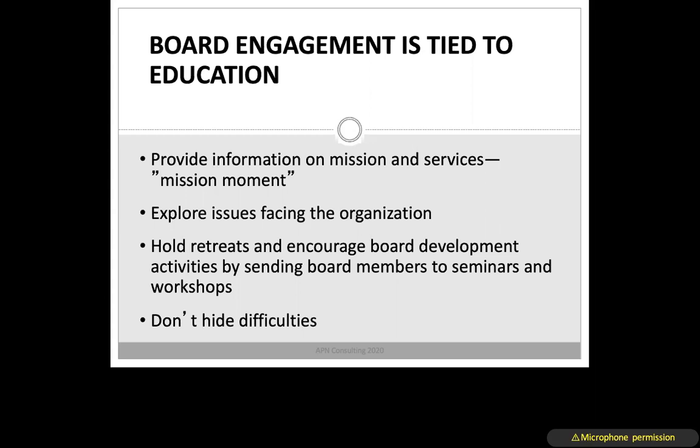I mean, if the organization is having problems, the board needs to be aware. They don't want to hear two weeks later that half the staff quit and they didn't know why. So really, really important. And think about, do you need board retreats to train board members on fundraising or governance issues, or talk about the mission of the organization and how they can tell the story? You can't expect somebody who joins your board to know everything about your organization. You have to keep educating them about that.